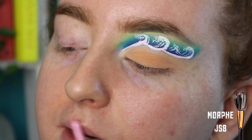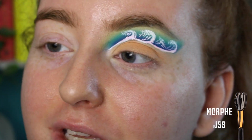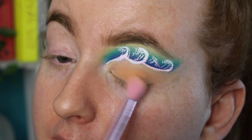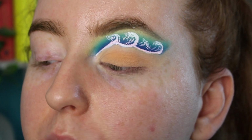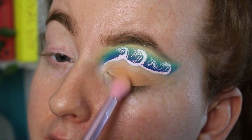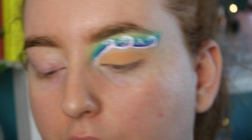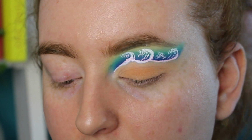Alright, I don't know if I like what I just did, but I just took a little bit of the shade Sand from the palette on a big fluffy brush just to set the eye base. Now I'm just thinking it's a bit too peachy. I thought it was going to be more like a skin tone. To try and dull it down a bit, I'm going to use a bit of this Collection pressed face powder and just go over the top a little.